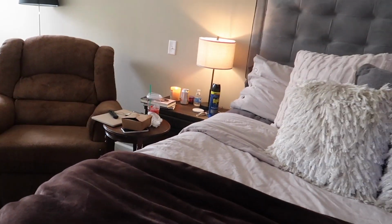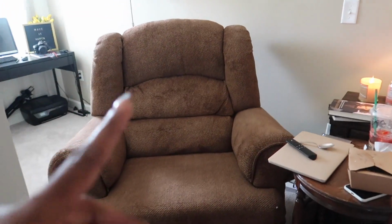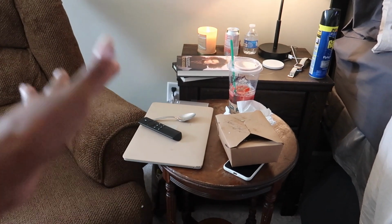And then we use this little sofa chair to kind of cut that space off and make it a lounge space. So it's right next to our bed and this is here. This actually doesn't go here. I just move it around wherever I need it to. But yeah, this is how far we've gotten so far.